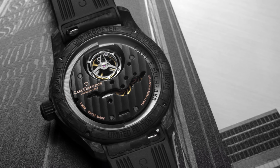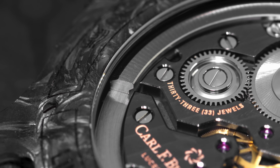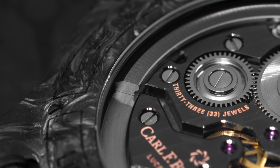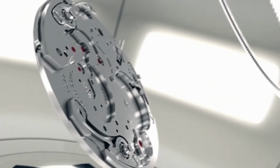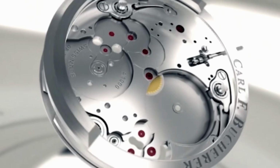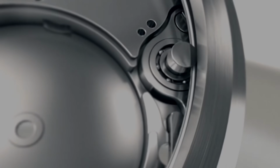The important thing to mention is also that the parts of the peripheral rotor are not fixed on the plates or bridges. Instead, they rotate on a periphery with a type of ceramic ball bearing. It also features a shock absorption system that protects the rotor against impact. So the peripheral winding technology increases visibility of the movement, robustness, efficiency, and what I think is very important, the overall thinness. We will divide the watches here into 2 groups.